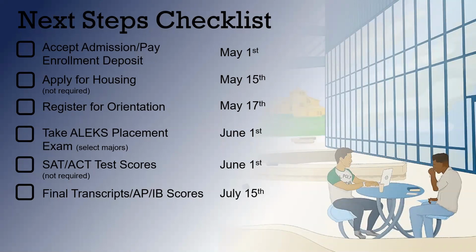If applicable, the ALEX placement exam must be taken by June 1st. Although not an admission requirement, SAT and ACT scores should be sent to us by June 1st. And finally, final transcripts and external exam scores must be sent to us by July 15th.